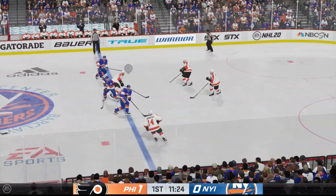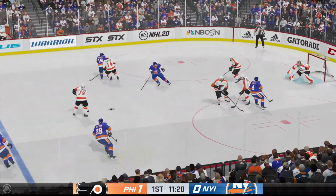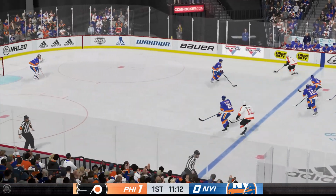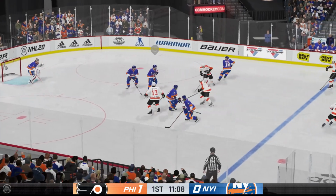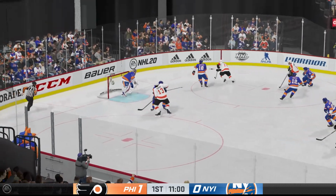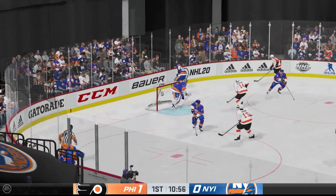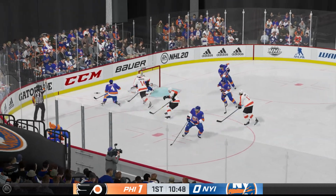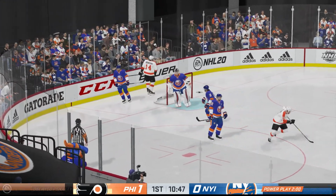Angles it over to Hickey. Receives the pass. Takes it across the blue line. A little dipsy doodle and he loses possession of the puck. Oh, he looked like he was in a good spot there. He bobbled the puck. Now he's got to find it again as he loses possession. And he comes up with it. High quality chance, high quality save.